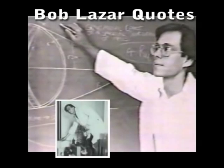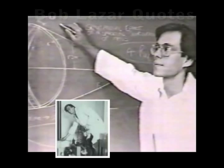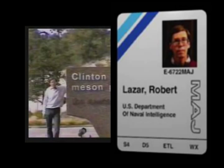I worked in a number of scientific programs, some of which required top-secret and above-top-secret security clearances, of which the most easily verifiable is my 1980s job at the Los Alamos Meson Physics Facility in Los Alamos, New Mexico.